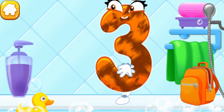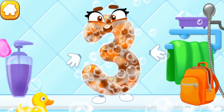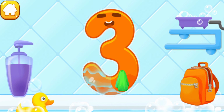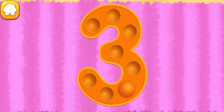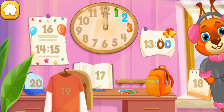Wash the number 3. With soap first. Wash away the soap with water. Wipe the figure with a towel. Beautiful! Tap on the bubbles. Cool! Put the number 3 in its place. Now I'm safe!